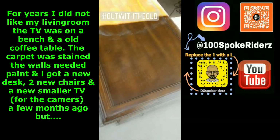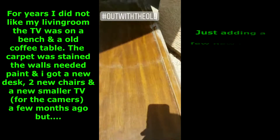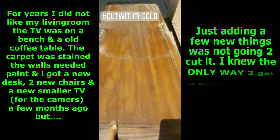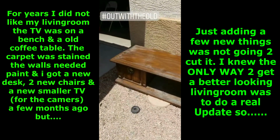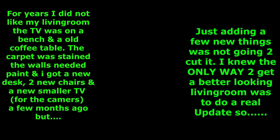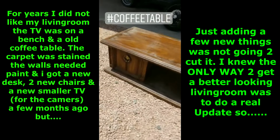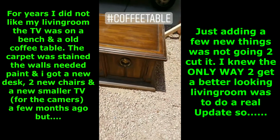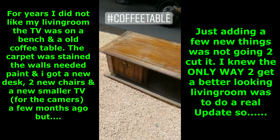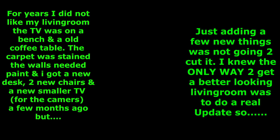Out with the old. It's gotta go. Old vintage coffee table is a thing of the past. I was using it for a TV stand, and it's gotta go because new things are coming. Got a lot going on. Between that and my daughter's car, got a lot going on.